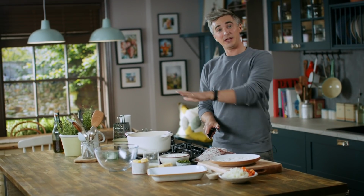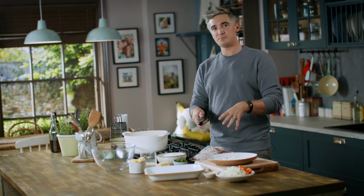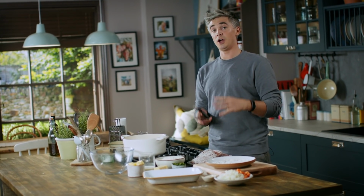Now that this is seasoned, I'm gonna get the pot on a nice high temperature with a little touch of oil, and we're gonna brown these in batches until we have a really rich golden color on all sides.